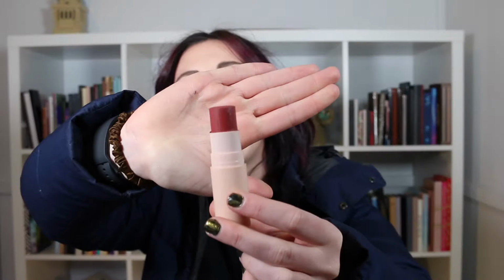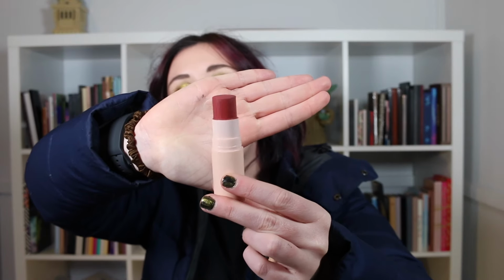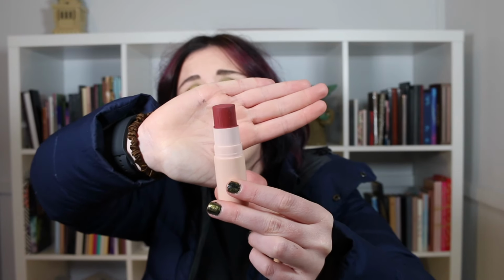And for my cream blush, I'm rotating in my M Cosmetics So Soft Bitten Cream Blush Stick. This one, when I used it last time, I really enjoyed the color. So I'm hopeful that that remains true. And again, look how much bloody blush is in that stick. This will take me forever to get through. There's no way I would ever use this entire thing up.